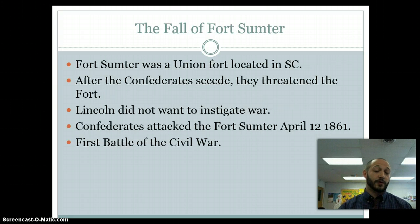The fall of Fort Sumter. Shortly after 1861 started, in April to be exact, the Confederate States began to move on Fort Sumter. That's a U.S. fort that was located in South Carolina. Now, they wanted all of the weapons that were inside of it, and they wanted the fort itself. And they gave the United States an ultimatum. Get out, or we're going to get you out.